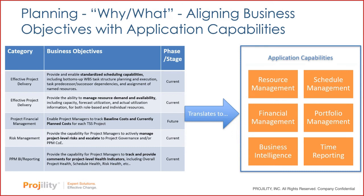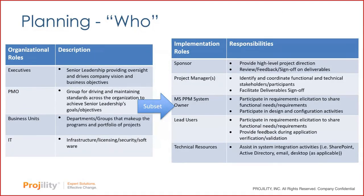So now we need to understand what our business objectives are, but who's all involved in this project? Who are going to be the main participants? Thinking about it from the left-hand side, from an organizational standpoint, organizations generally have executives and a PMO, or some sort of project management office. Sometimes organizations don't. Then there are different business units, which could be groups or departments. I've just labeled it business department here. And then IT as well.